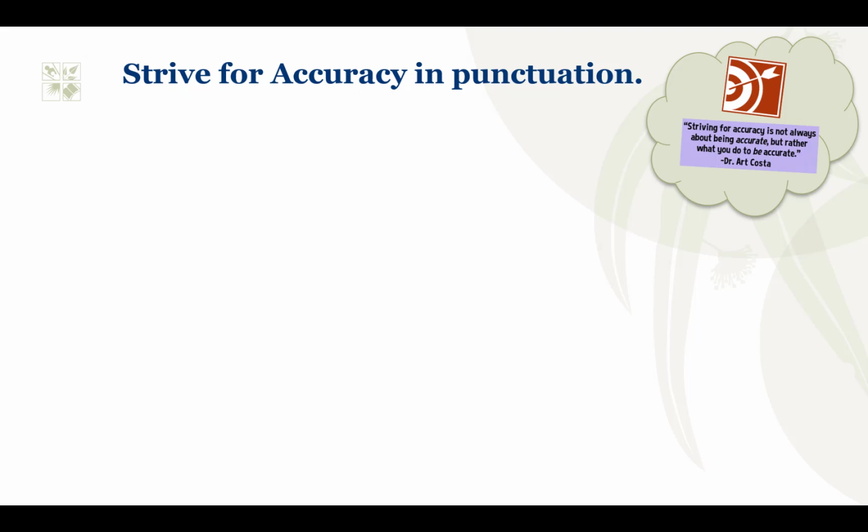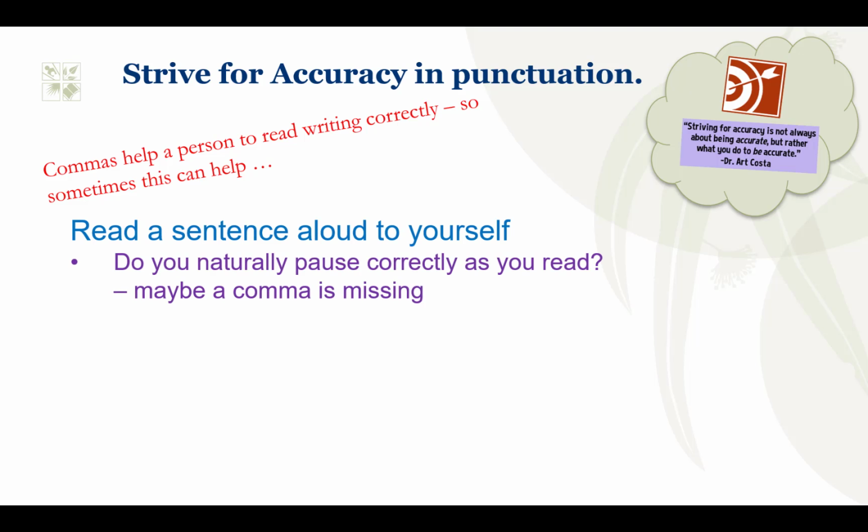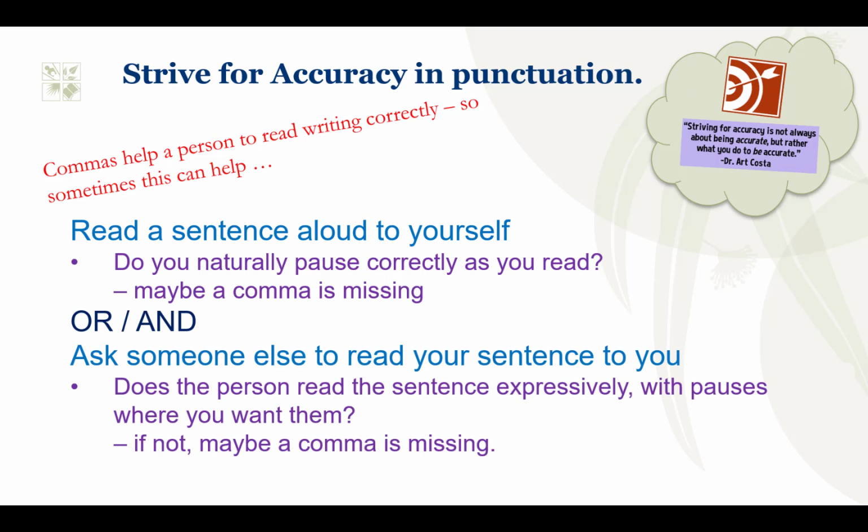Strive for accuracy in punctuation. Commas help a person read writing correctly, so sometimes this can help. Read a sentence aloud to yourself. Do you naturally pause correctly as you read? Maybe a comma is missing. Or, and, ask someone else to read your sentence to you. Does the person read the sentence expressively, with pauses where you want them? If not, maybe a comma is missing.